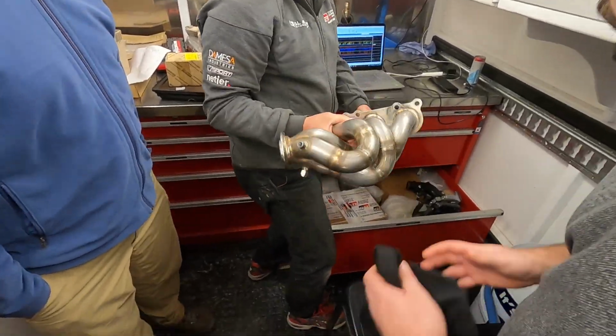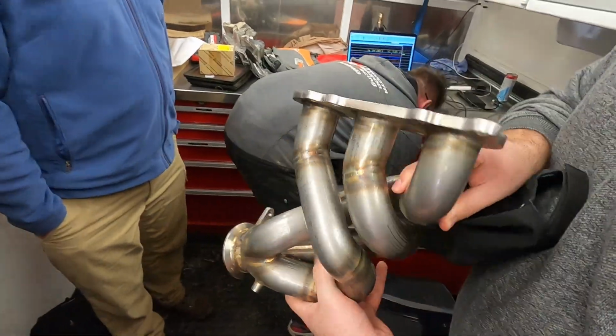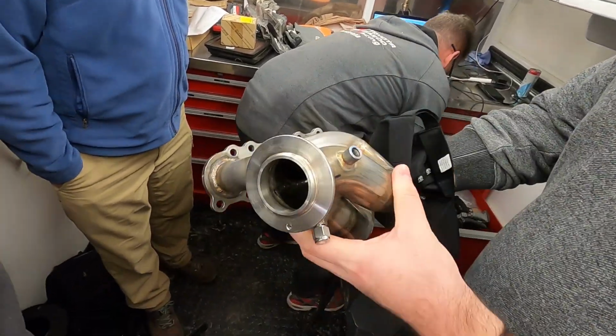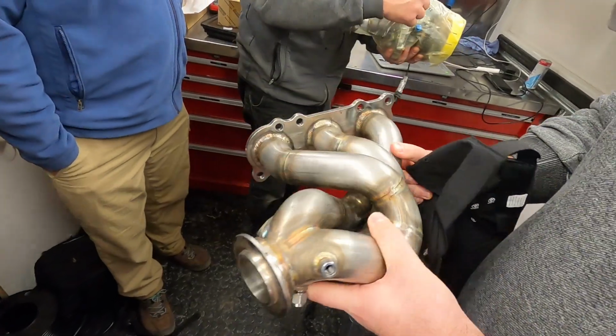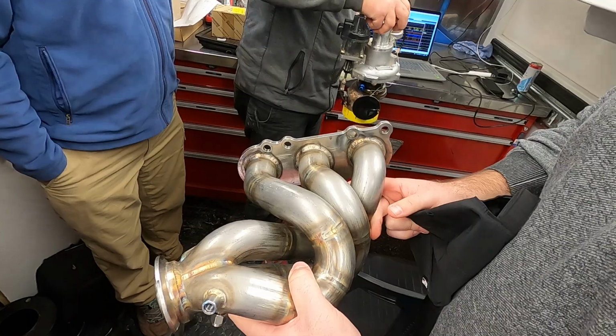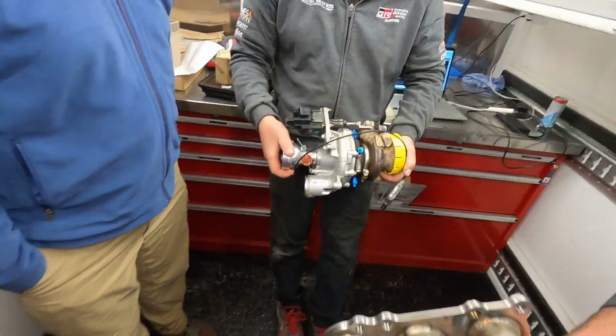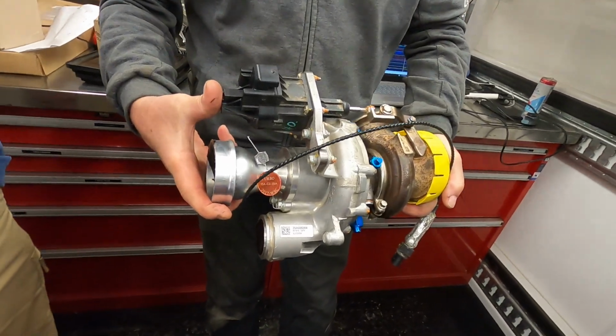Bumper, exhaust bars, manifold. Oh, that looks nice. Yeah, someone asked about that, that's the exhaust manifold. This is the turbo we use. No, 30, we're running 30. It runs an electric boost controller.